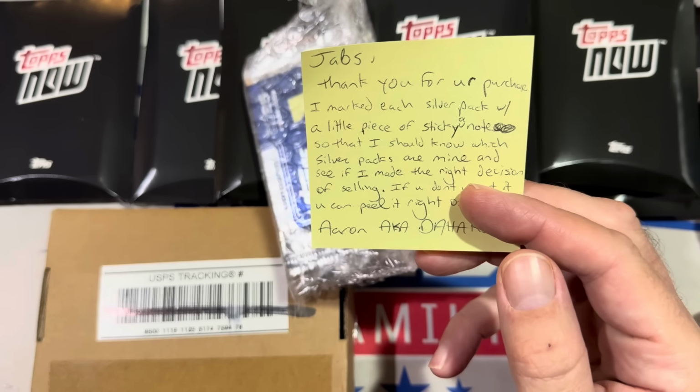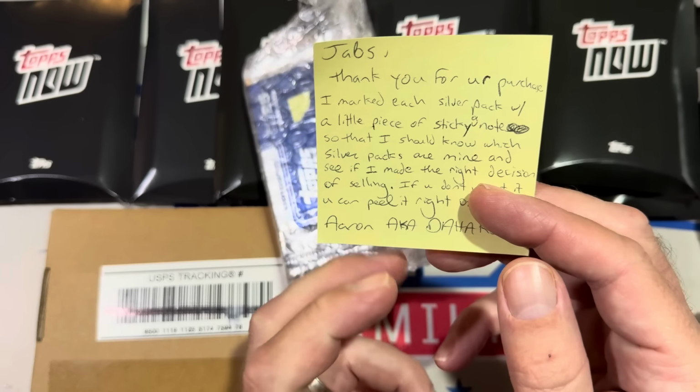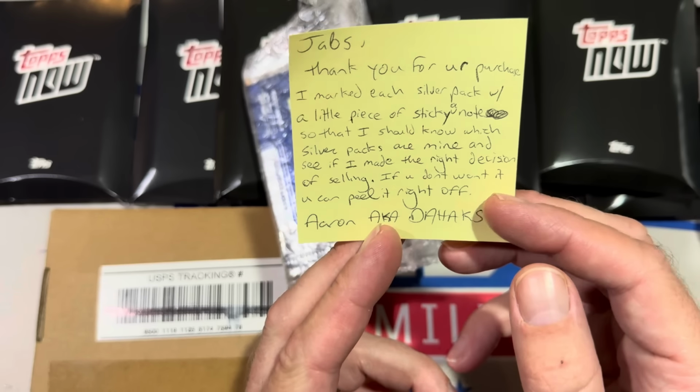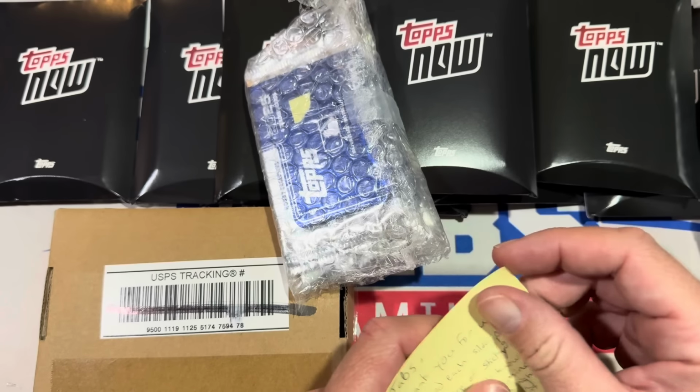I marked each silver pack with a little piece of sticky note so that I should know which silver packs are mine, and if I made the right decision of selling. If you don't want it, you can pull it right off. So that's from the Hawks. These will probably all go into a round.